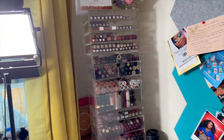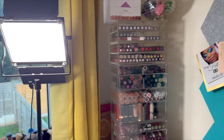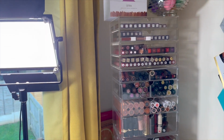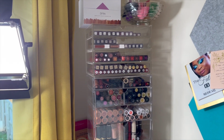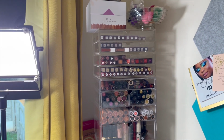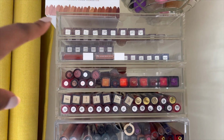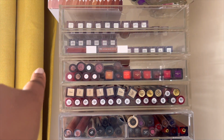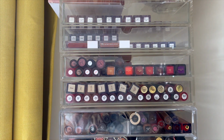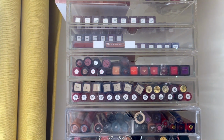And then on top of the set of drawers in that corner, I've got, how many, acrylic? Three acrylic drawers on top of each other. I've got my Ofra lip products at the top. So if you watch my lip collection video, you know how I sorted this. So the lip glosses from Ofra at the top. And then my long-lasting liquid lipsticks from Ofra is the second drawer. And then my Revolution lip glosses.